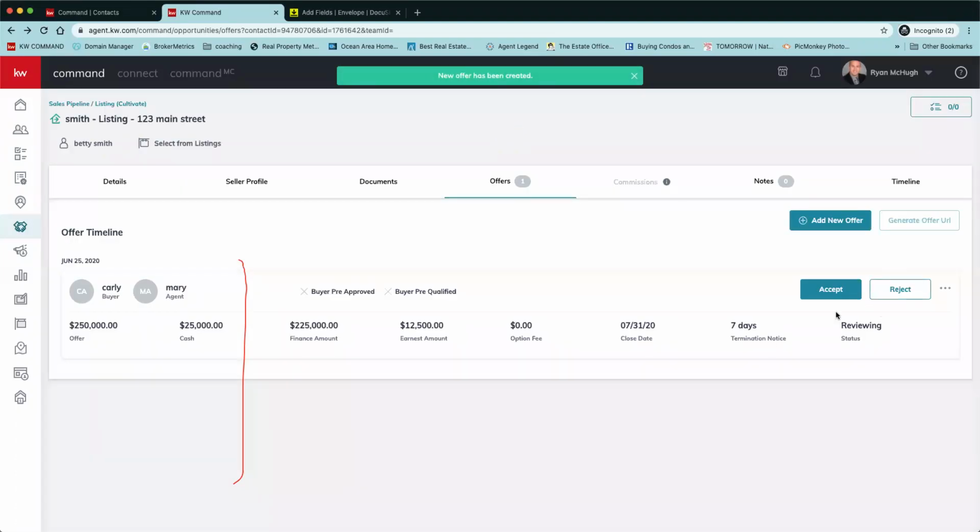Now, if we had multiple offers, the point of this is that you can show these multiple offers to the seller and let them choose. So if we had 5 other offers here, we can add a new offer and have a bunch of them and then be able to say, okay, the seller accepted this one. So we're going to hit accept. So this is step number 9, doing the offer.